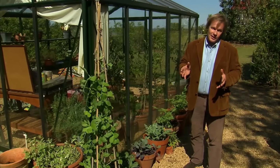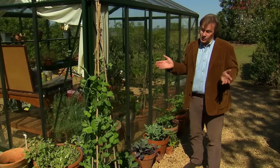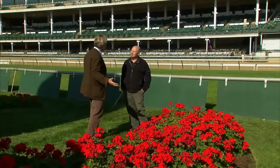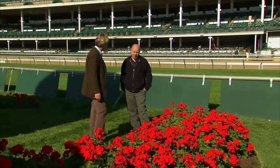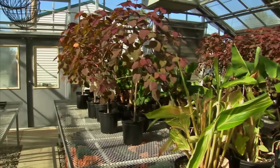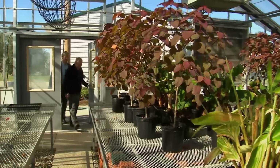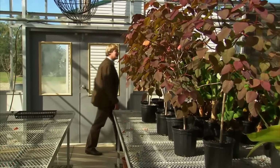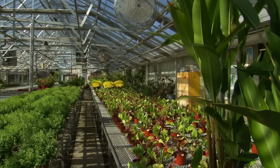But for some of my friends who are in the horticulture business, well, their greenhouse they depend on. John Backert is the chief horticulturist at Churchill Downs, and believe me, he puts his greenhouse to work. All right, come on in, take a look. So this is where it all starts. This is the place. My goodness, look at all of these plants and what variety.